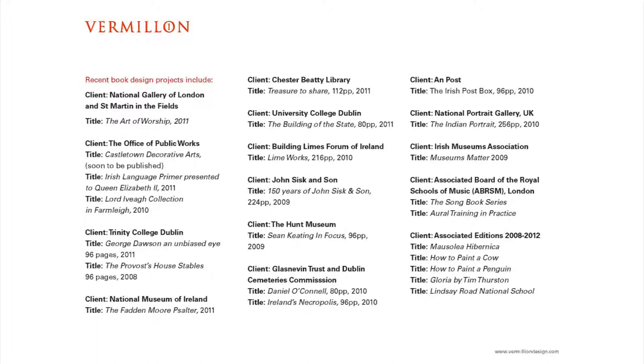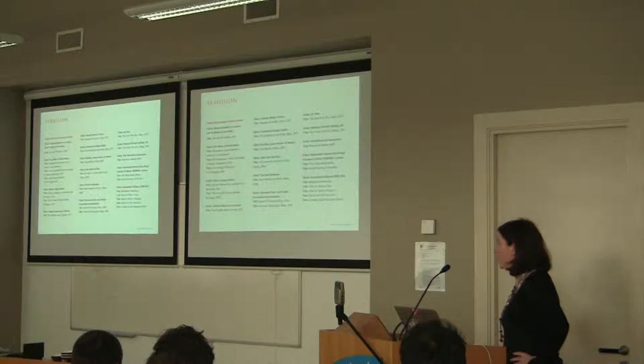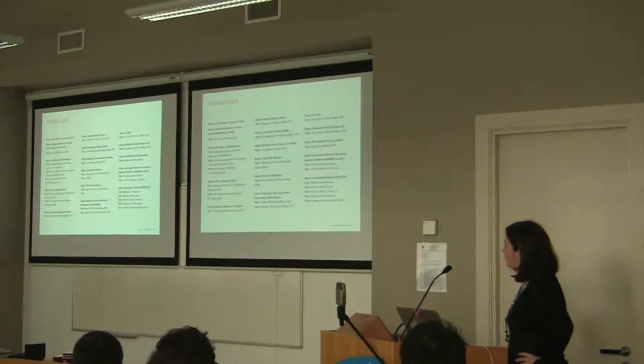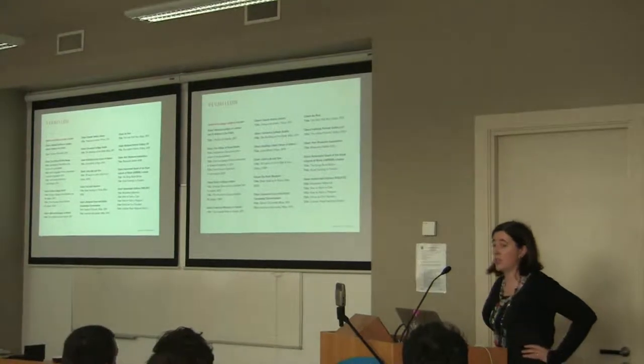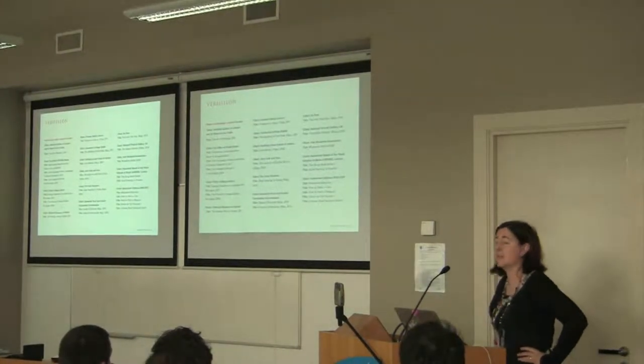John Sisk & Son have been builders for the past 150 years. They probably built every major building on the island of Ireland in that period, from cathedrals and churches to Croke Park, Lansdowne Road, the Aviva Stadium and the M50. They also own companies that deal with the design of medical instruments. So their 150th anniversary book contains everything except the kitchen sink. I don't think there's a kitchen sink in there, but there are definitely defibrillators towards the end.